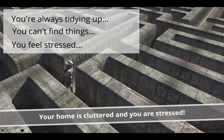So, you're here because you want to create a clutter-free home. You're probably finding that you are always tidying up because there's always stuff everywhere. And you can't find things that you know you had 5 minutes ago, and that causes you stress.